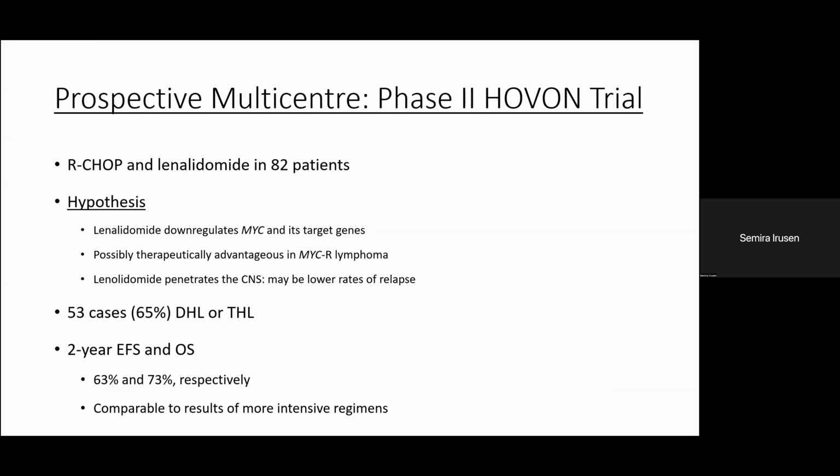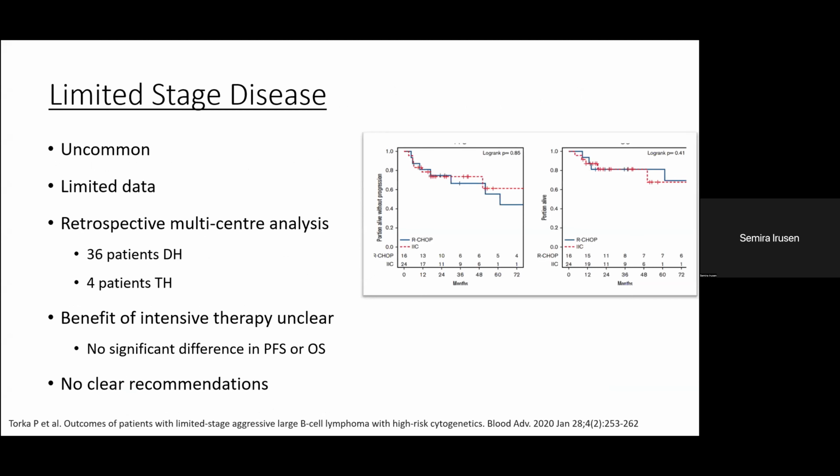53 of the 82 cases were double hit or triple hit. They showed quite a good event-free and overall survival of 63 and 73% respectively, which is comparable to more intensive regimens. So further studies would be needed to validate these findings. What about limited stage disease?